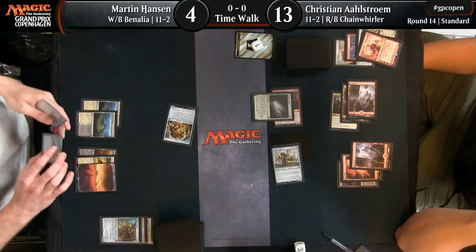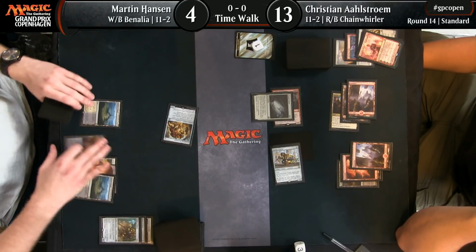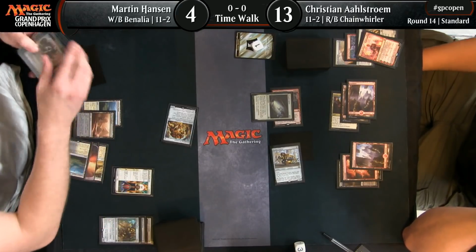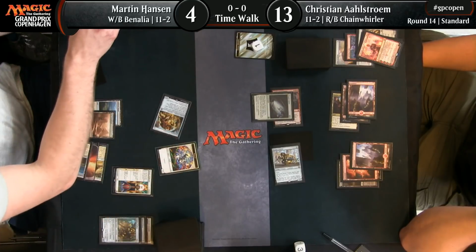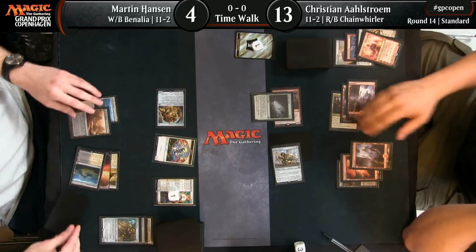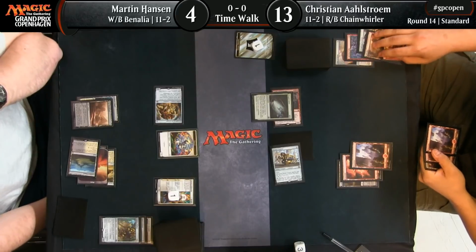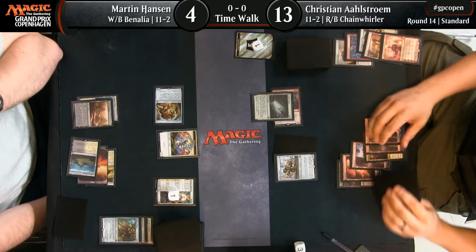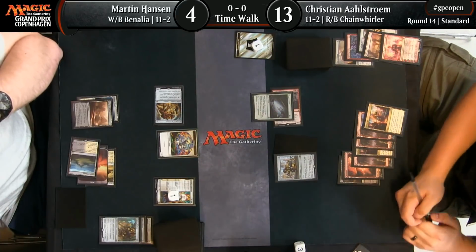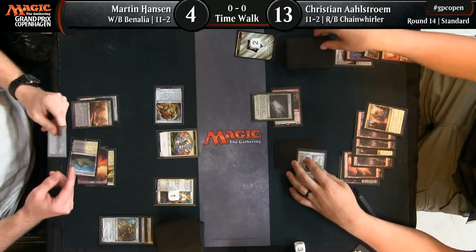I feel like it would have been better to stay back, even though Martin has a way to kill it on board. He has the Ifnir Deadlands, they can destroy the Bowman Courier and then get in for the final 3 damage on Chandra. But if Martin Hansen elects to go for that, that costs him his entire turn, and then he can bring back Scrounger, putting Martin down to 2. And this way, Martin will have a tougher time turning the corner. The upside of the play that Christian made is that he will get more cards under this Bowman Courier.